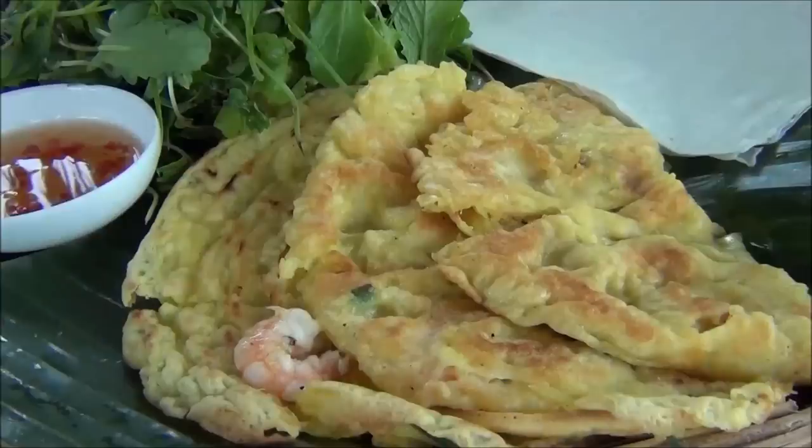Tra Khoe is a small farming community village located 2 kilometers northeast of the ancient Hoi An town area. So we've just come here for dinner, but if you decide to visit this village, you can also work with the farmers for the day. You can take a rice paper making class, or you can take a cooking class.